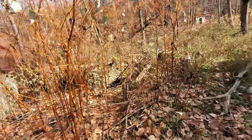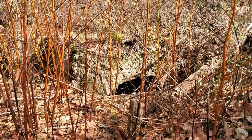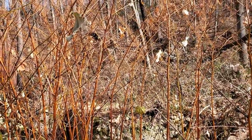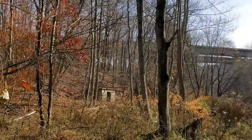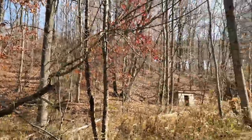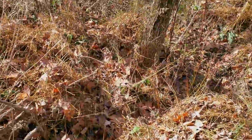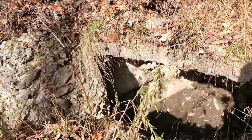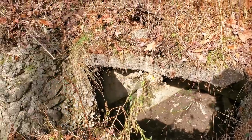This is what I was trying to show you guys here. You see that hole? It actually goes underneath and comes out about 10 feet on the other side. There's like a little room there too. It's like a basement.